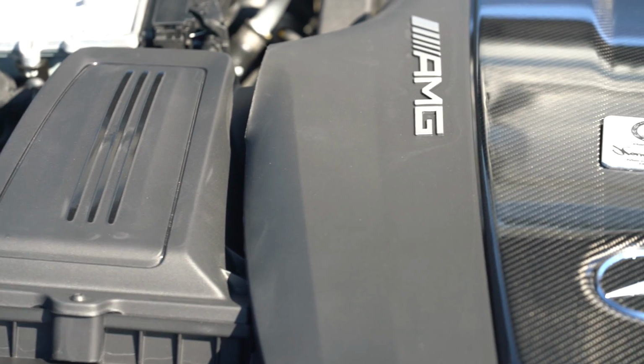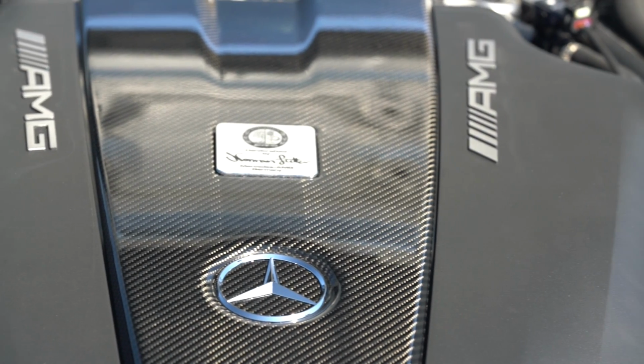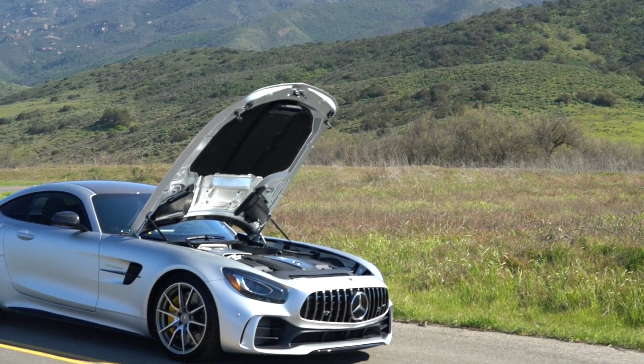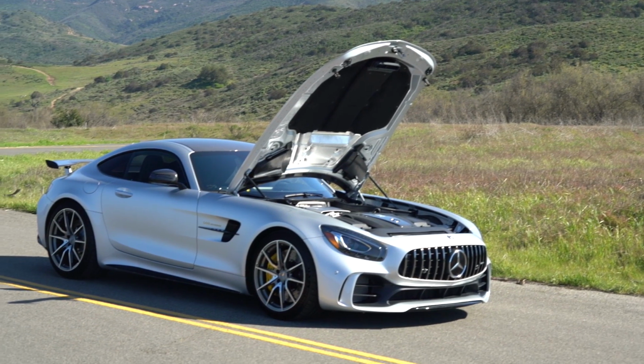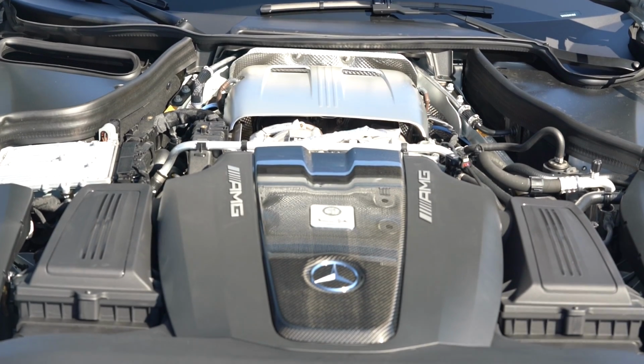Number one, I love that it's a front mid-engine car. When you see how far back the engine's pushed, it's actually behind the front axle, making it a true front mid-engine car. When you pop the hood, it looks like the engine is all the way up front, but that cover, the shroud, really just fakes you out. All that's under there is fluids and the intakes.